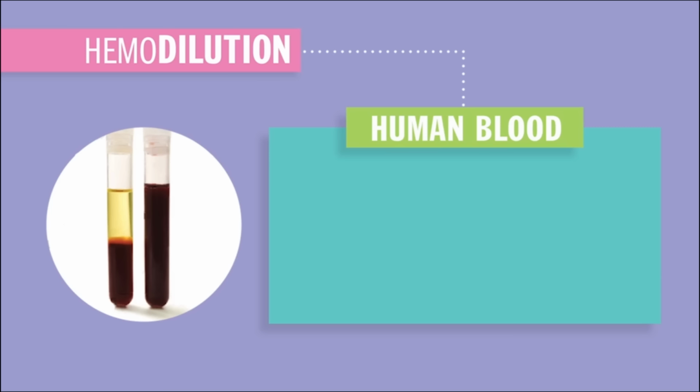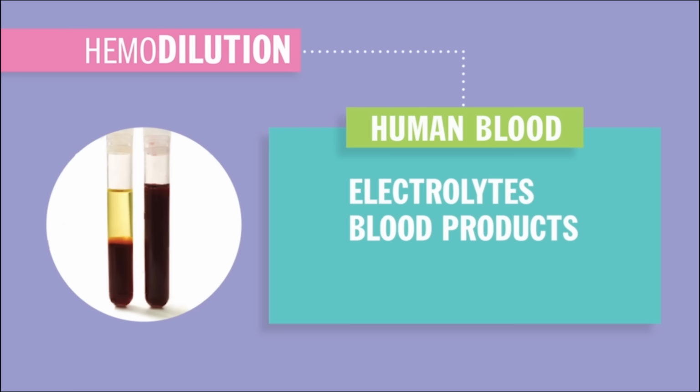Yummy. This is exactly like your blood. It has just the right amount of electrolytes, just the right amount of blood products, and just the right amount of water, H2O, right? All right, now let's imagine we dump a whole gallon of water into this lemonade.